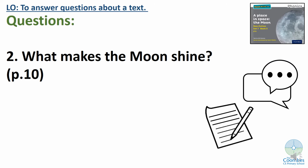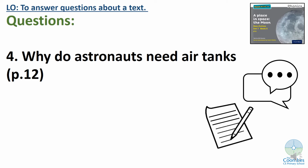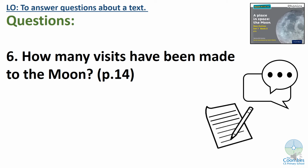Number 2, what makes the moon shine? Think about the answer. Go back in the book to try and find it. Question 3, what is the moon's diameter? Question 4, why do astronauts need air tanks? Question 5, where has ice been found on the moon? Question 6, how many visits have been made to the moon?